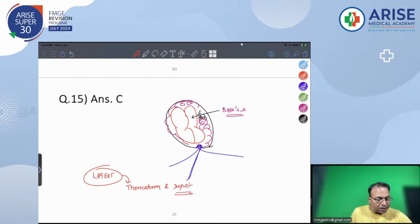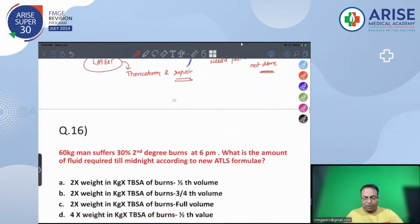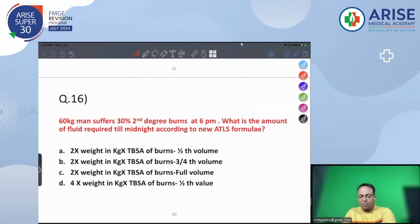Needle pericardiocentesis is no more done. Please don't forget, needle pericardiocentesis is no more done. That is the latest answer from New Bailey. So it is not done now for cardiac tamponade. Please remember this.